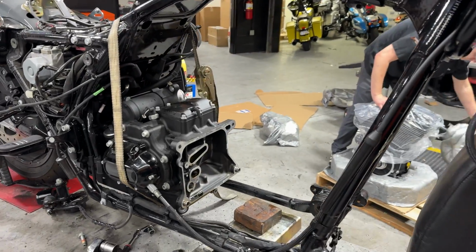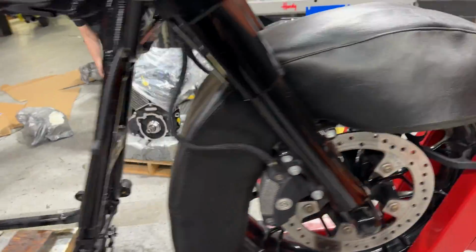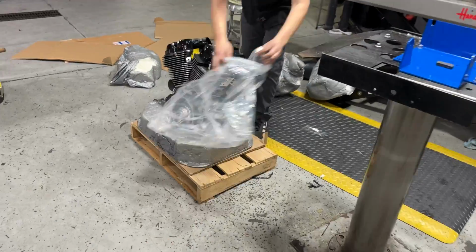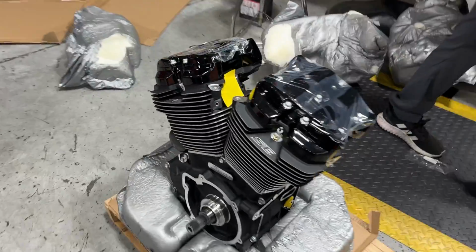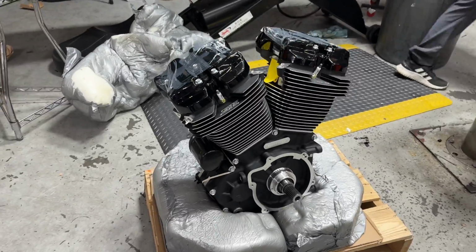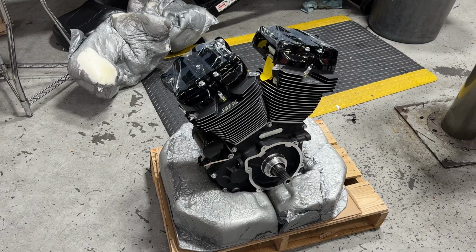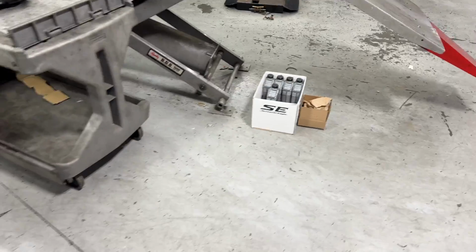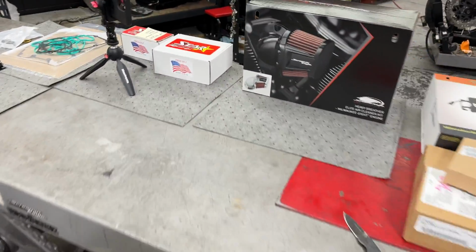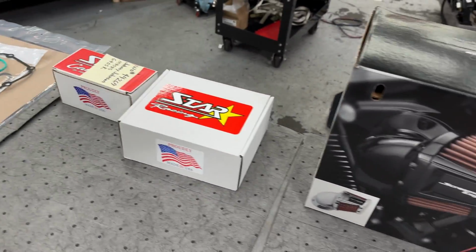Just over an hour into this, Cam's got the engine completely out and free, and pulling this one out of the crate. So for those wondering, this was what, eight grand? Yeah, $8,000 for this motor that you see, and this is not all that's gonna happen. We have a table full of stuff we're gonna be doing some swapping on, so I'll show you guys that process as well.